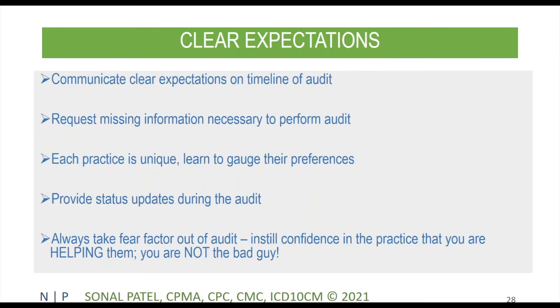Our providers are busy people. They're working, seeing patients from 8 to 5. Is it better for me to email them at lunch? Do they prefer phone calls or texts? Are they available on the weekends? It's important to learn to gauge what they prefer and always provide them with status updates during the audit process.